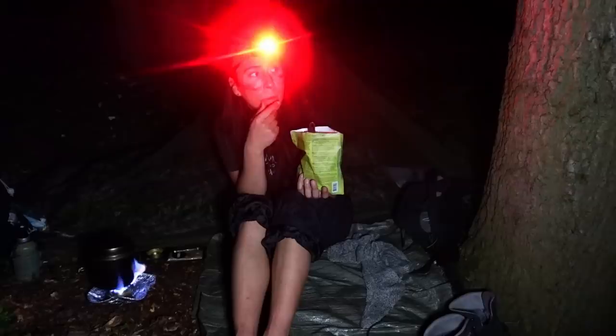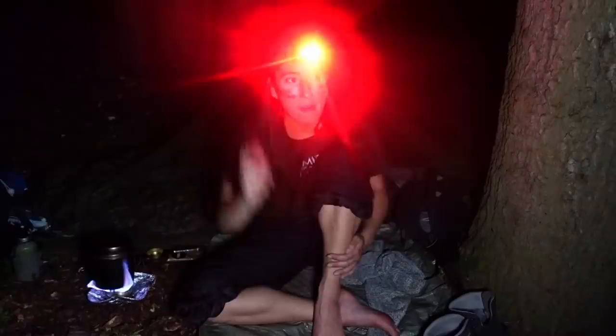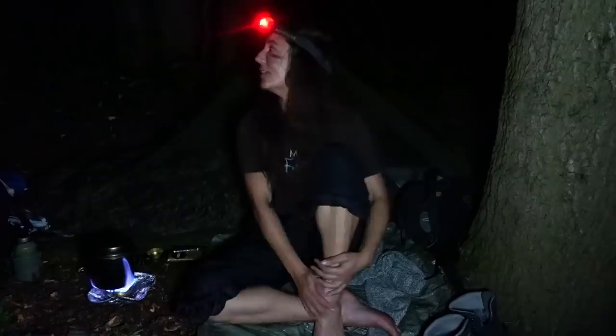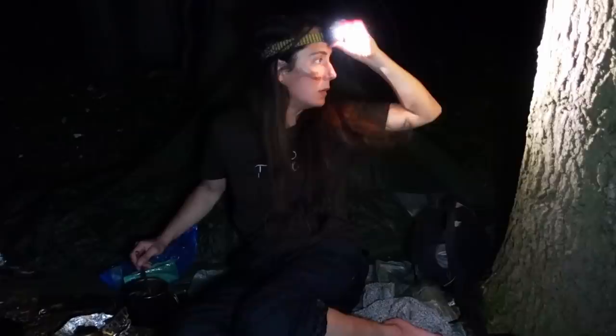Loads of creatures moseying about tonight. Nice. Can't see them though. I haven't seen any eyes yet. You know when you see eyes with your head torch. That's always good fun. There's loads of stuff falling from the trees.